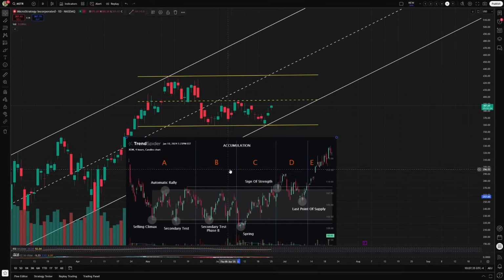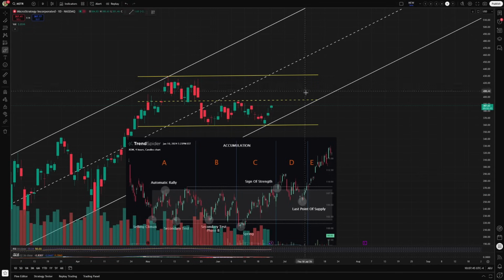Okay. Now in this chart that I screenshotted, it's 4-hour candles. So I could actually switch this to 4 hours and it would look a lot like this chart. Okay. Like the trend spider chart. So if we just continue to follow this chart, we might even see more strength, maybe even get out of it, push back into this last point of supply, which is around the 50% level, which is around 395, 396, and then rocket ship. Okay. That is on the table.